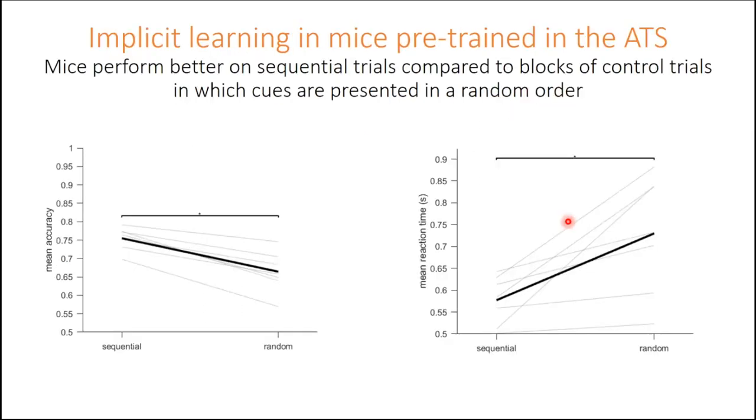To measure this behavior, we introduced blocks of trials in which the cues were presented in a randomized order, and then we compared the animal's behavior in these blocks of randomized trials with the performance in the sequential trials, and we found that both the accuracy and the reaction time of the animals were significantly better in the sequential blocks of the training compared to these randomized blocks.